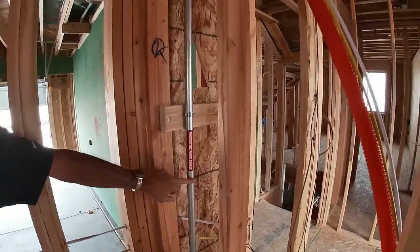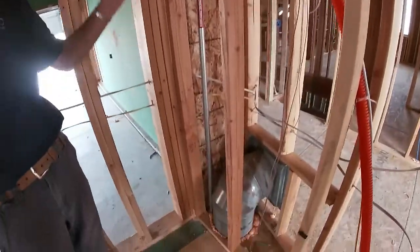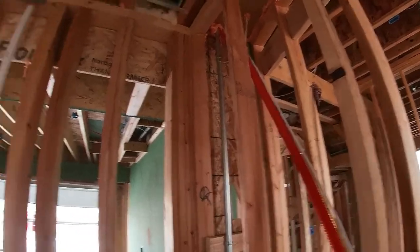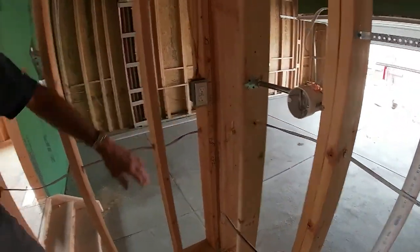I'm just going to point that out so you know where it's run through. This goes all the way from the basement, from the mechanical room, up to the attic, and I'll speak to that a little bit later. So in the powder room, as we move out, next to the sink on the wall is a service outlet.